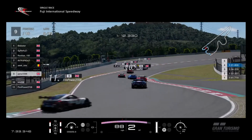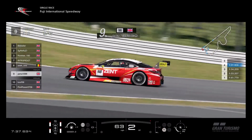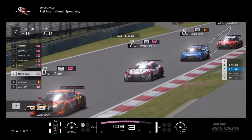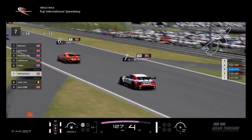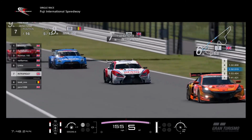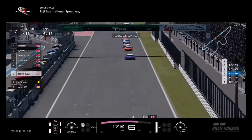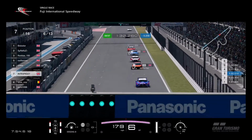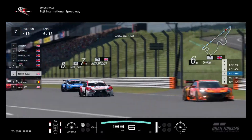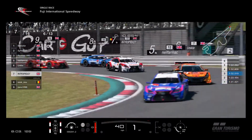32.4 last time round to 31.8 from Jamo, so he's catching but not catching, so he's sticking with the group though. Meanwhile out of the corner, Intrepid gets a bit of a bad run and Seat 1 gets in the draft, but Intrepid was getting a bad run into the corner to get a good run out of it. So a good strategy there as we go down the front straight here at Fuji, building up to 180 plus miles an hour in these Super GT cars, absolutely phenomenal speeds. DTM spec as well, because Super GT and DTM now share the same specification of cars.